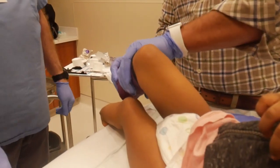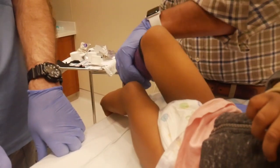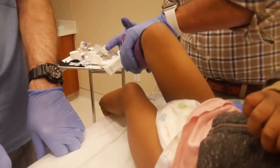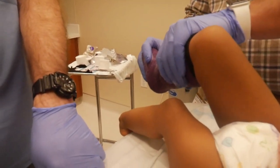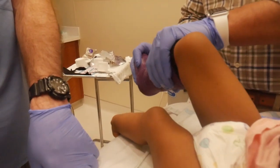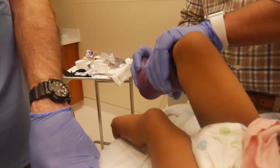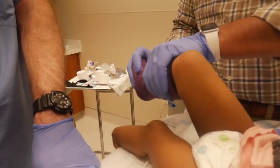Look how pretty they are in purple. When you go to school tomorrow, you can show your friends. The only reason I don't want you to take it off this time is I want to see what it looks like right when we take it off, just to see what we're getting. And this is only the first cast. It's probably a little uncomfortable for her.